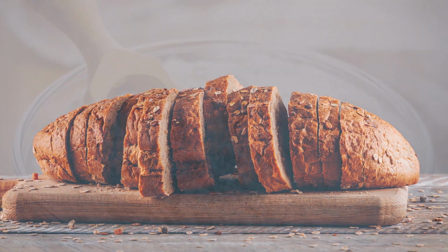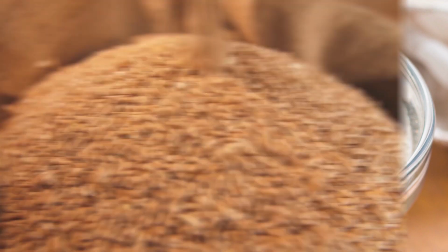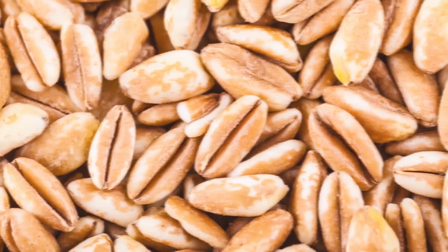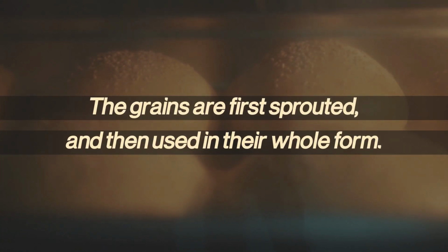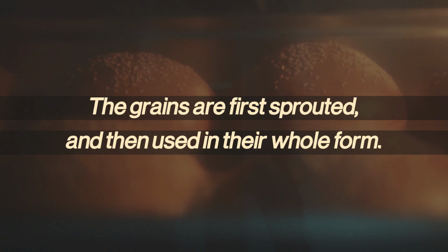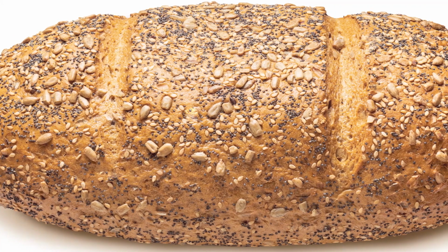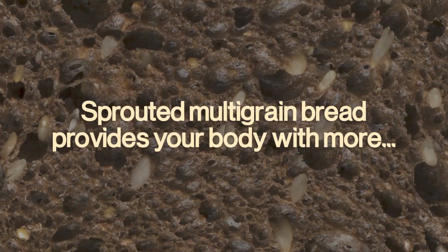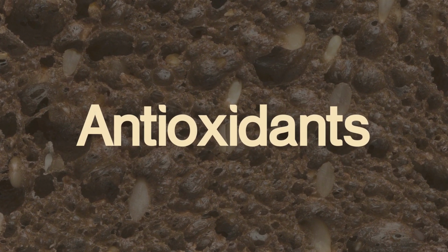Multigrain breads are made with whole grain flour and a variety of grains such as wheat, barley, chia seeds, flax seeds, or spelt. During the baking process, the grains are first sprouted and then used in their whole form. This creates a nutritionally rich loaf that you can't find in other bread. Sprouted multigrain bread provides your body with more protein, fiber, and antioxidants.